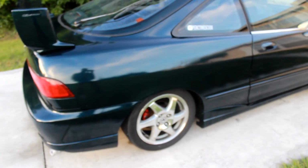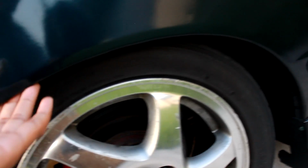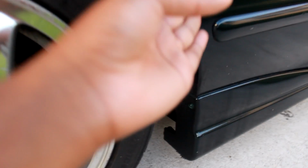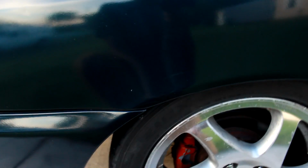Number 5. Make sure the body of the car is in good condition, because you don't want to buy a car with rust. Now, the prime suspect for rust on these Hondas happens right here on the quarter panel. You're gonna have to put your hand on it there, but luckily I don't have rust. I'm so glad that Florida is not like the state where you get most rusting cars. A lot of snow would cause rust if you live up there in the states where there's snow, but I don't have any rust, so I'm thankful for that.